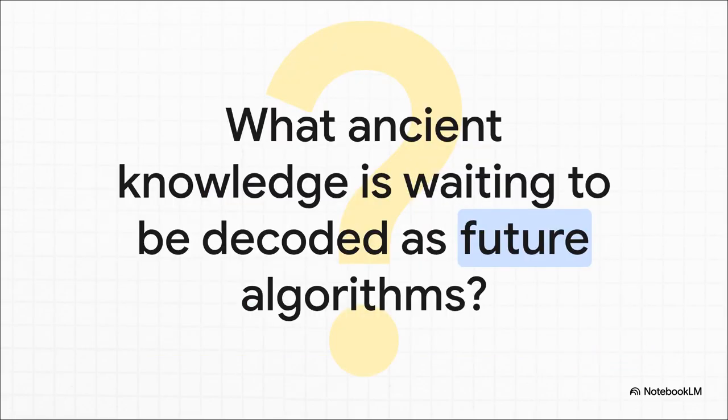This whole story just leaves you with this one, final, kind of mind-bending thought. Pāṇini's grammar was hiding in plain sight as one of the most powerful algorithms ever created. It just makes you wonder, right? What other ancient systems of knowledge, in philosophy, in music, in logic, are just sitting there, waiting for us to see them not as relics of the past, but as powerful blueprints for our future?